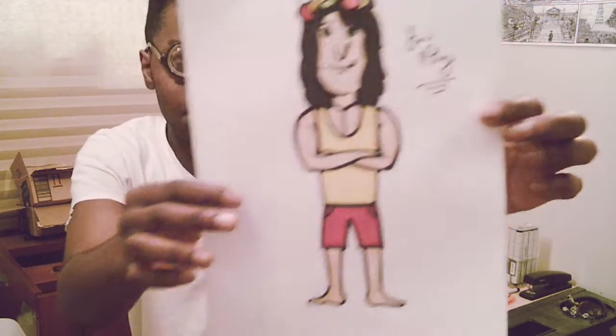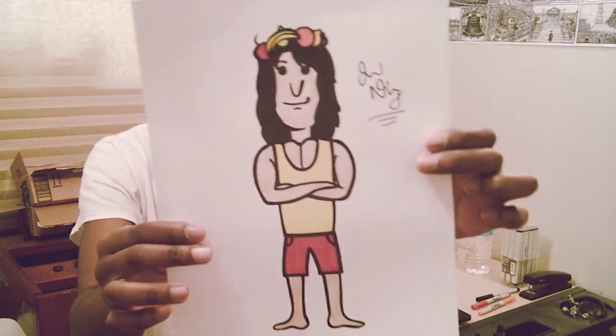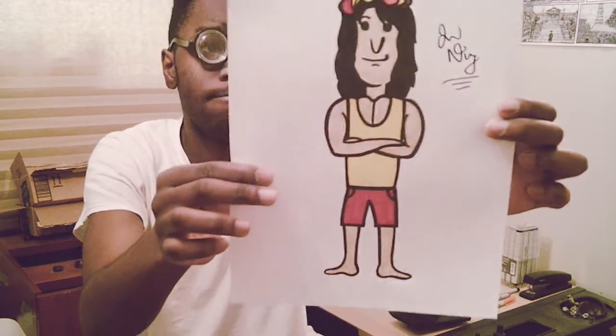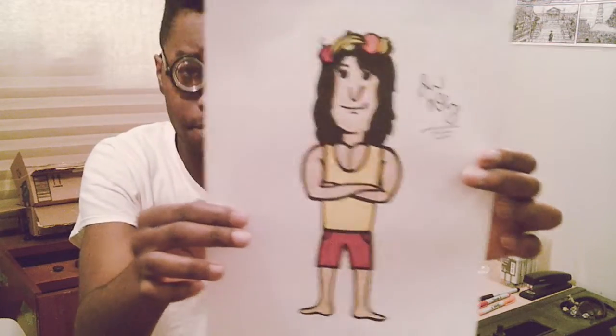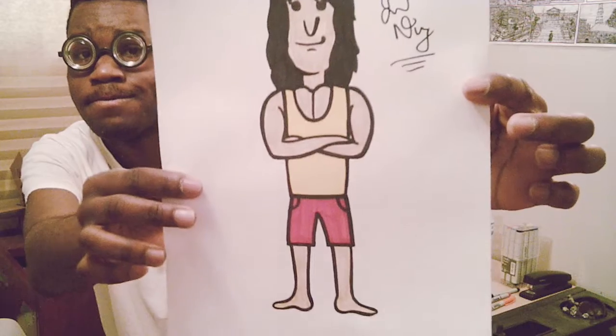I really love the fruit crown I did. From left to right, we got the apple, the banana, the pear, the orange, the lemon, and the grapes. I think I'm gonna call my guy, how about Starzan?